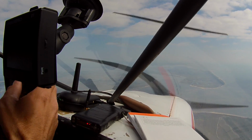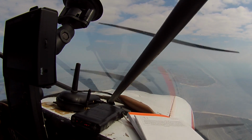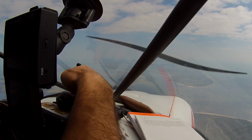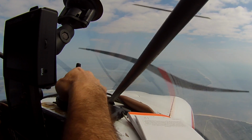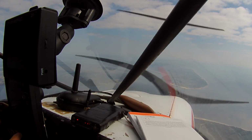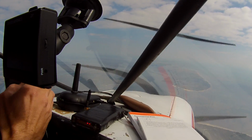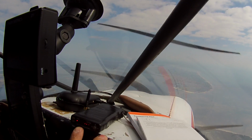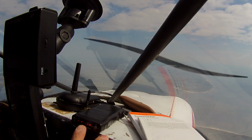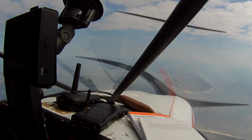Looks like we got a little guy here, 3 miles, 2,000 above. Let's put the TCAS page up. Traffic air-to-air. You see, this is what I like. The ADS-B does not pick up traffic that the TCAS picks up. See? I don't like that.